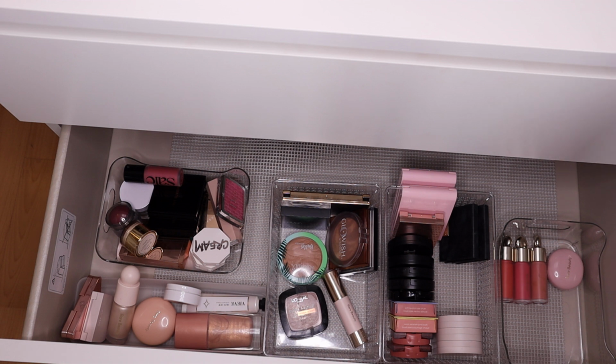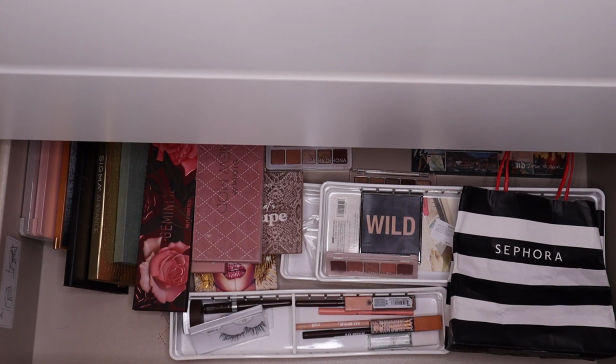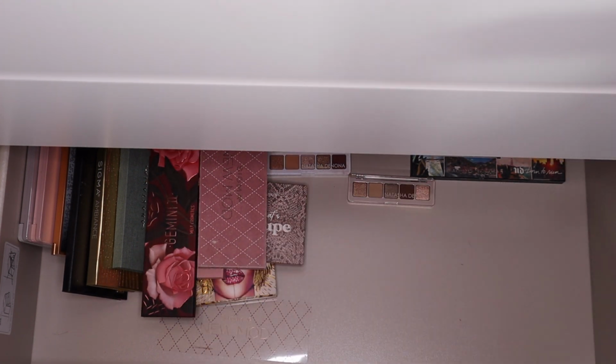Okay, I think that is all for this straw. It definitely looks a lot better than it did. Now this straw is definitely the messiest. I don't know how I'm gonna go through this. Let me just take everything out first.